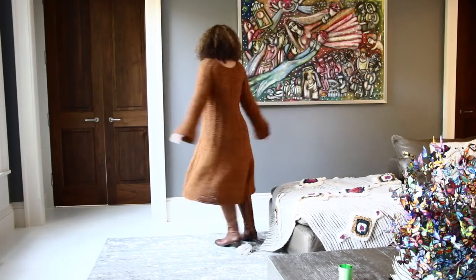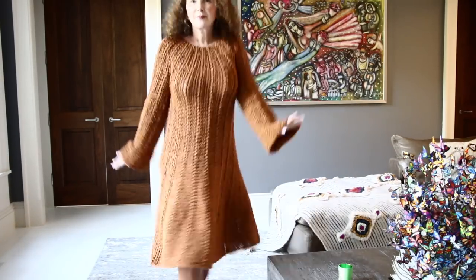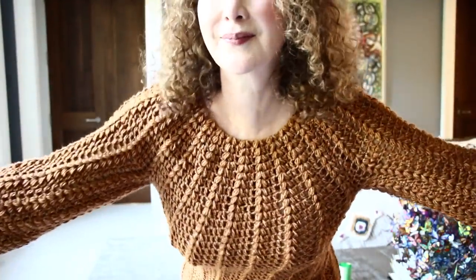You could make it a long sweater if you just keep going straight without really flaring at the bottom for the skirt. And then you can flare it more if you want, looking more like a flower at the bottom. You are in control. I am just giving you ideas and guiding you through the way I created my dress, but feel free to change it and make it yours. Okie dokie, artichokie. And that is it.